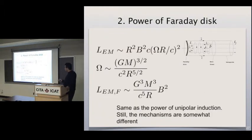So our electromagnetic power would be radius of the ring squared, times magnetic field squared, times c, times omega r over c squared, where omega is the angular velocity of the rotation of space-time, which is this. And then the resulting power turns out to be similar to the one produced by the unipolar inductor. And it's a bit strange, and I don't quite understand this.